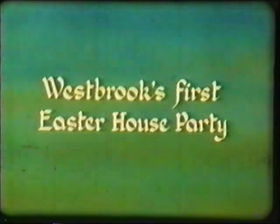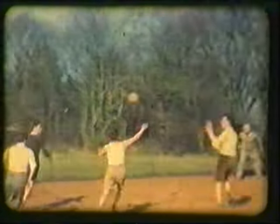It was at Easter time, and very soon the first Easter house party was in full swing, and the Crusader flag being run up for the first time. Since then, thousands of Crusaders have enjoyed the delights of this lovely centre. There's an excellent tennis court that's used more often for handballs such as this. And although it was Easter time, there were some who wanted to have a bathe.